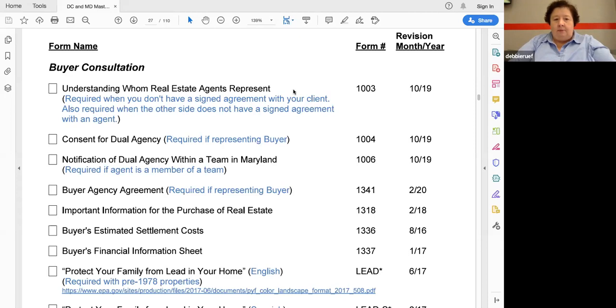So that's how we came up with doing it broad scope. And things like this very first document here, understanding who real estate agents represent. I would get this all the time. Now, Maryland contracts are long enough as it is. So you've got a listing agent and a buyer's agent, and they send me this document.